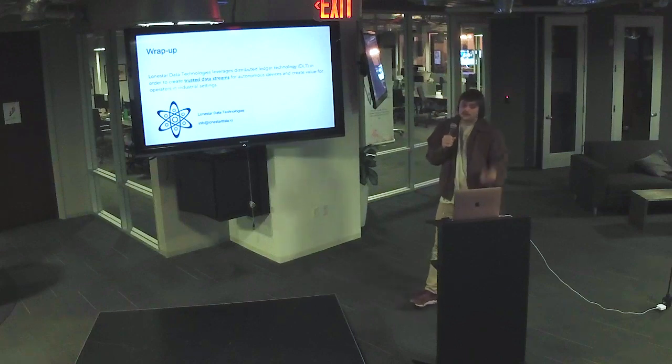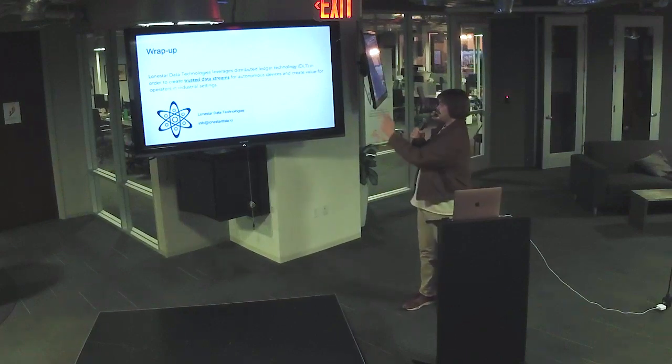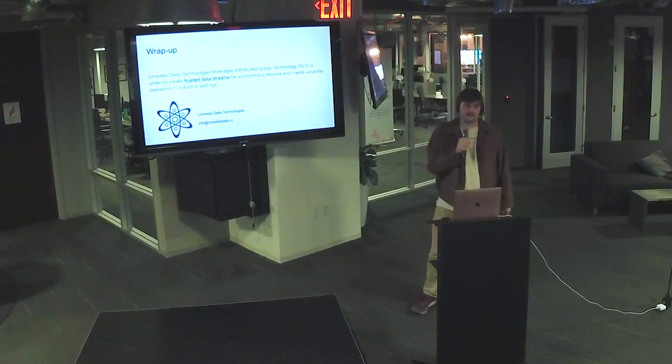Well, to wrap up, Lonestar Data Technologies leverages distributed ledger technology in order to create trusted data streams for autonomous devices and to create value for operators in industrial settings.